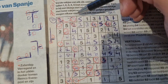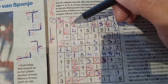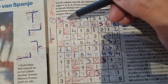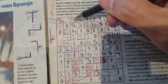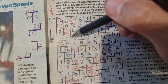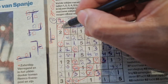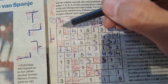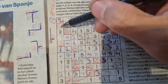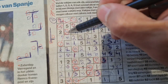and a 3. This box can be a 3, so 3 could be here, could be there. That means, yeah, this cannot be a 3 here. I need a 1 here also. This box can be a 1. That box can be a 1, so the 1 could be here, could be there. That means that this box cannot be a 1. We have a 1 in one of those two boxes.